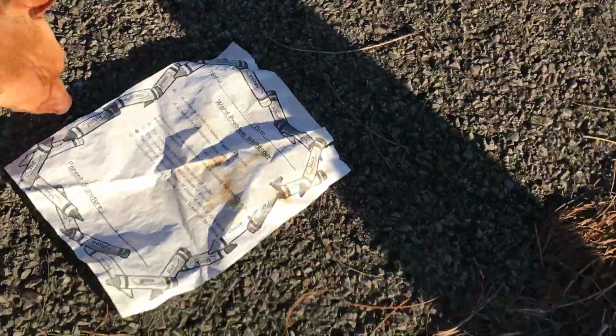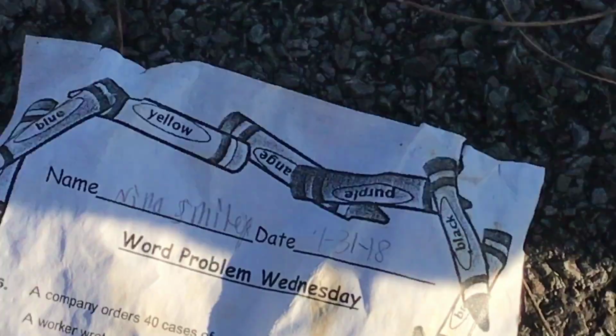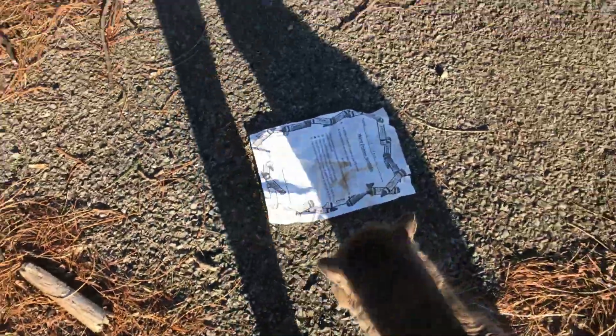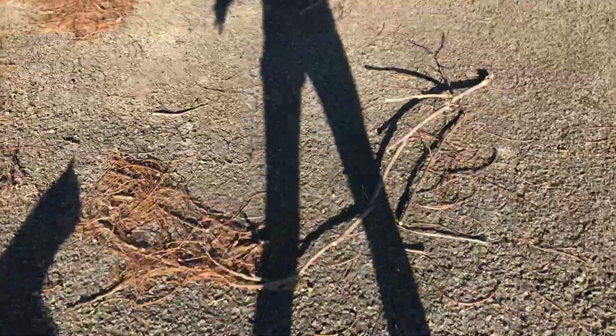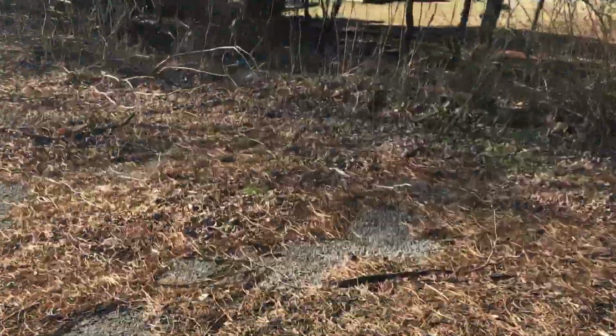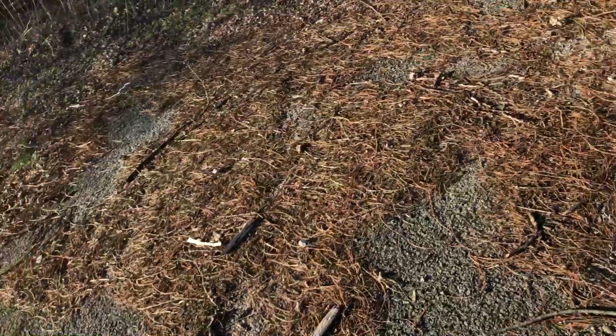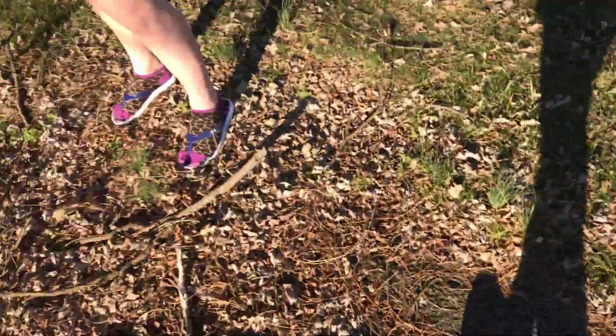This is creepy. And our dog's here. Oh my god, guys, I swear we did not set this up. We literally found that. I would never know how my homework would get here. Or, it probably fell out of something, from our garbage can, like a piece of paper. It's all soggy.